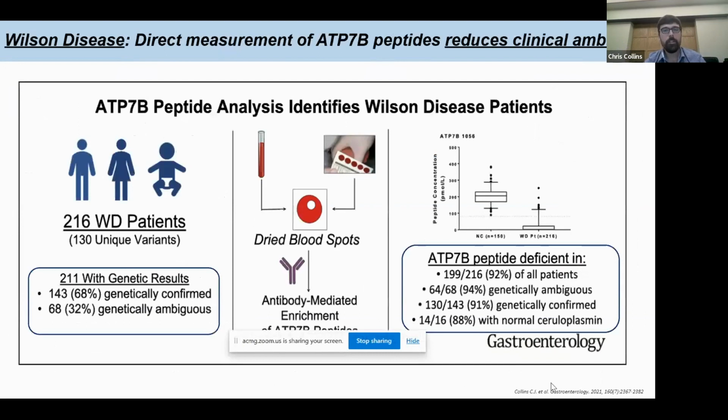patient cohort, but it's also really good at reducing clinical ambiguity where, if you remember, I said with Wilson's disease, you take in a lot of different clinical factors to make the diagnosis. Sometimes those things can be in conflict, right? So 32% of our cohort with genetic results, those genetic results were ambiguous. Either they had 1 variant of uncertain significance, some had 2, some had very high clinical suspicion, but only 1 variant that was found. If you look at that group and you measure their peptide concentrations, 94% of them were deficient in these ATP7B peptides. So we can add a lot of value in these cases to lend support to this being a patient or not.